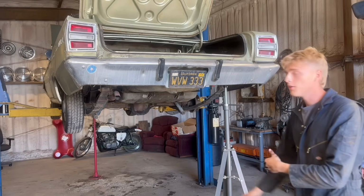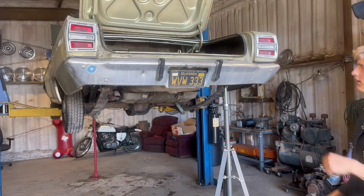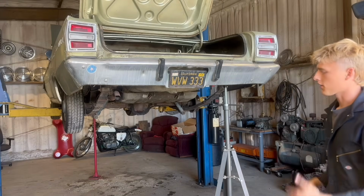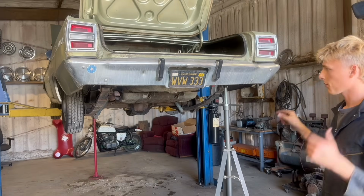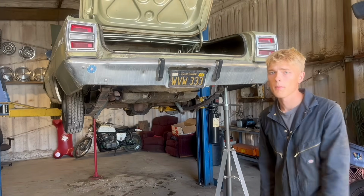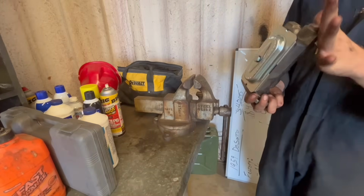All right, so what we're gonna do now is I'm gonna put it down. I think it'll be easiest to get to the front bleeder screws with the tires off. And since I'm gonna be doing this alone, I'm gonna be doing the bottle method, which I'll show you guys if you don't know what that is. But first I'm gonna lower it down and put the new master cylinder on it, and then we'll bleed the brakes. So, okay, first I'm gonna start bench bleeding this new master.